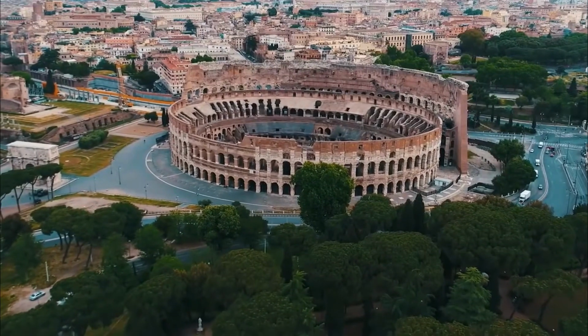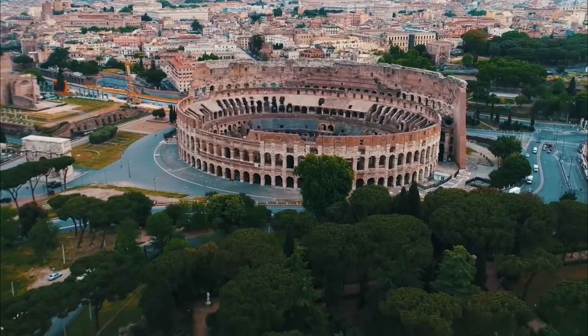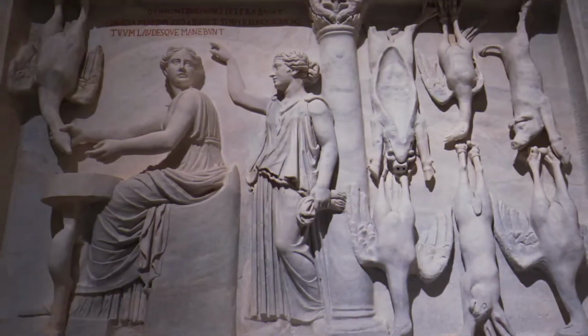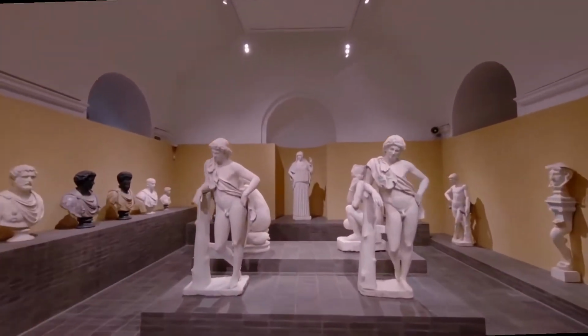Bulgari, a premium company founded in Rome in 1884, funded the restoration of the Tolonium collection, making it available for the first time in over 44 years.